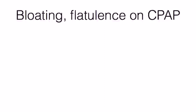Consider this scenario. A patient was recently started on CPAP and now complains of bloating, gassy distension, or flatulence following the use of CPAP in the morning or even during CPAP use in the middle of the night. Now, there may be many reasons for it.